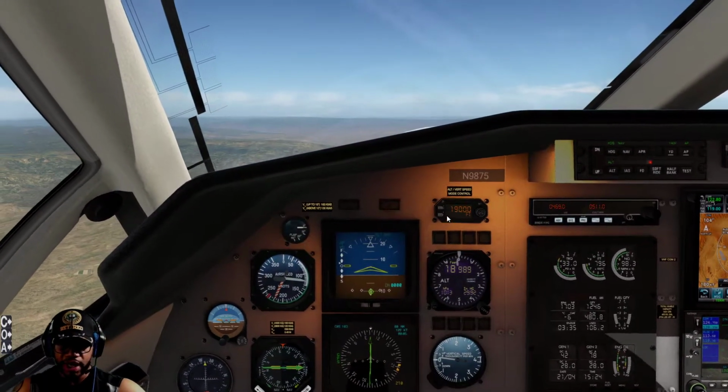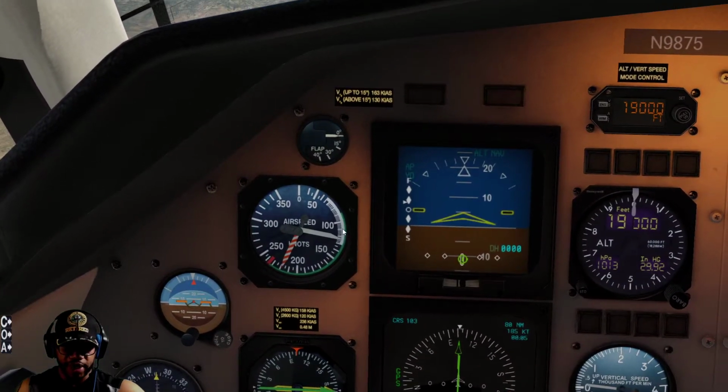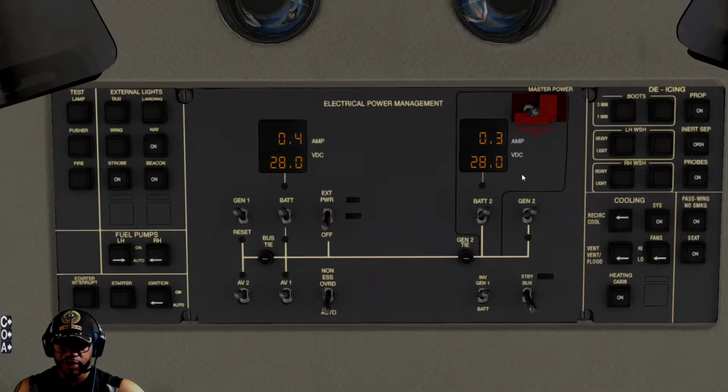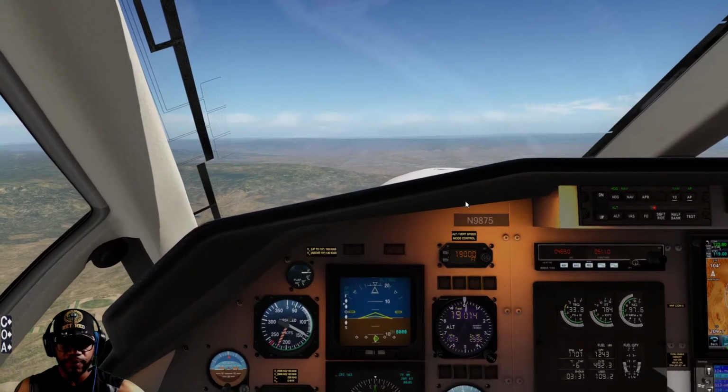Now we can go up top. What I'm noticing here, we're picking up speed now, but now we're done with our climb, we need to close the inertial separator. So we're going to come up here and close the inertial separator. And we can also put some light de-icing on, just to be on the safe side. Nav, beacon, and strobe stay on. Everything else up top looks good.